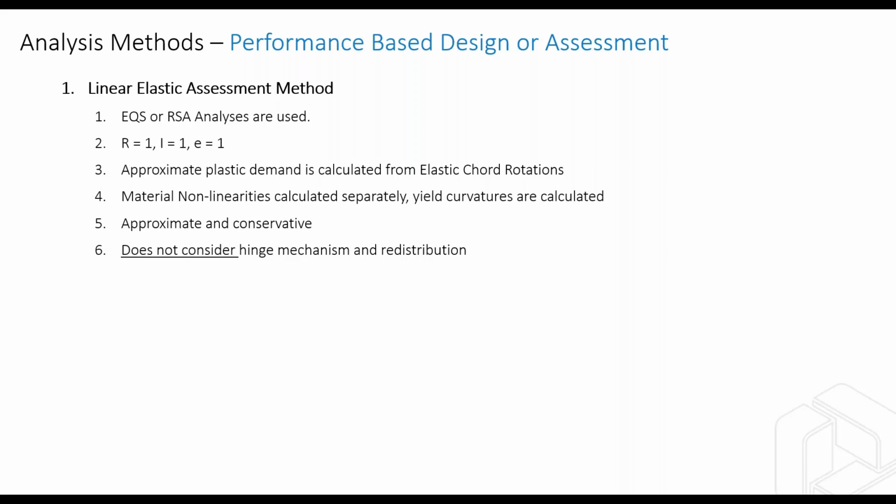So we normalize the building. We don't assume any ductility. We don't assume any additional eccentricity. And we use the elastic conventional design to calculate the elastic responses. Then the plastic demand is approximately calculated from elastic chord rotations. While doing that, we calculate the material nonlinearities separately. And then we compare these calculated responses with the code specified parameters.